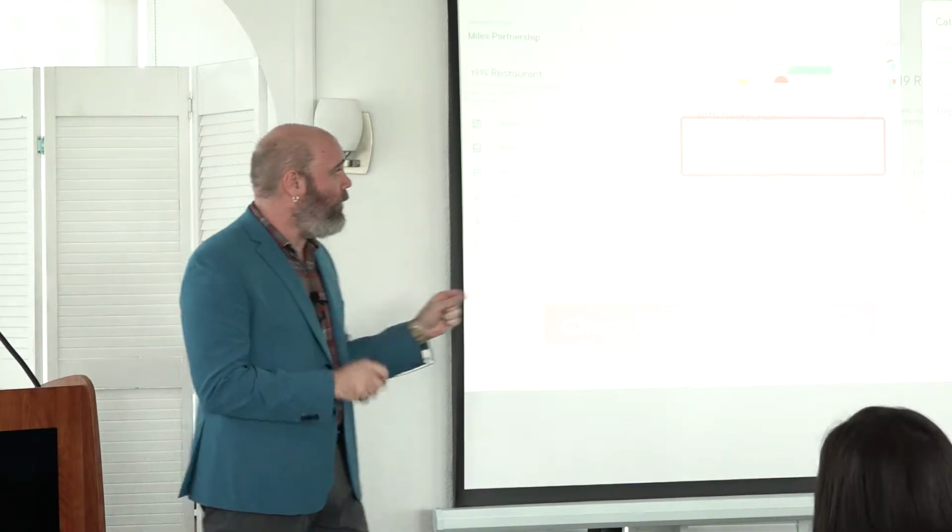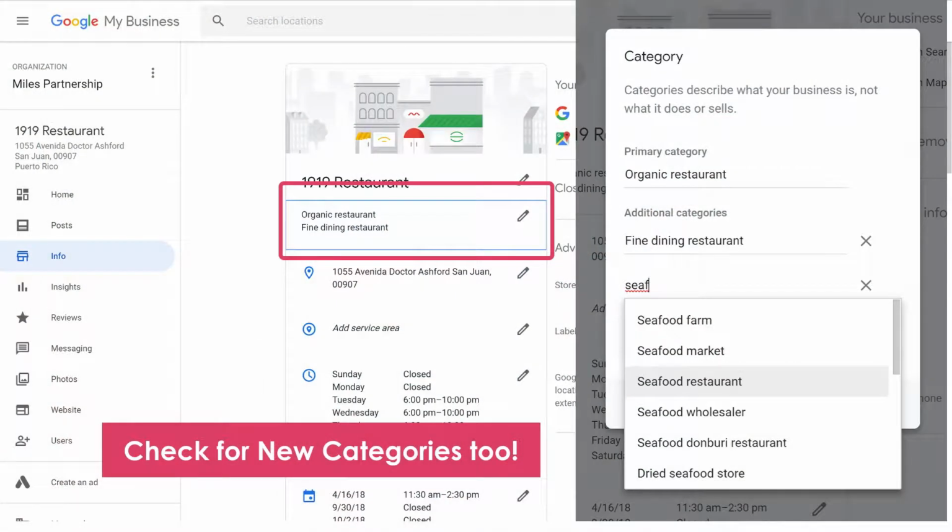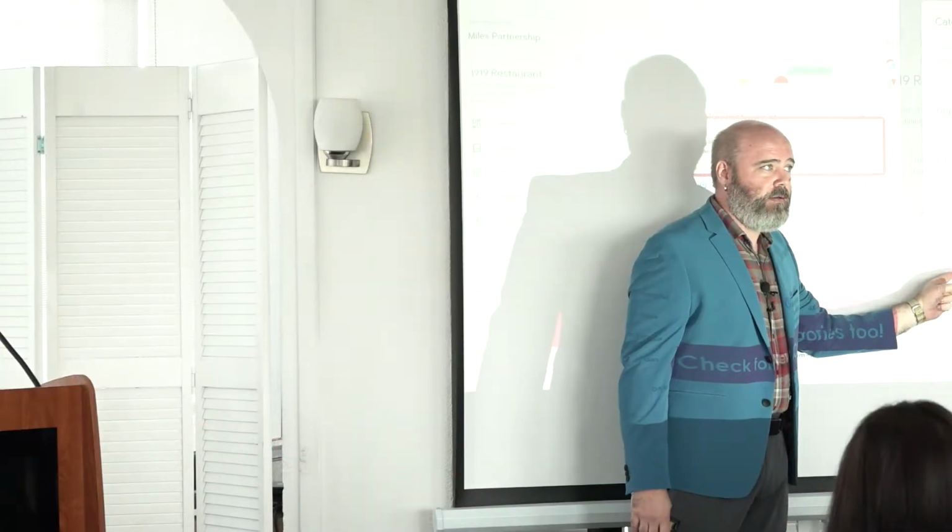So later on, after it's all set up, you log into Google My Business and go to categories right here, and you see this one says organic restaurant and fine dining restaurant. And there could be others. Let's say we also serve seafood at that restaurant. Then we go over here, add a subcategory, and look for something that matches that. You can see right here is seafood restaurant.